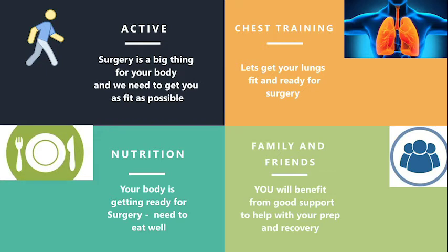So lastly, just to summarise again, the 4 things that we've discussed this morning are about activity and how important activity is as part of both your preparation and recovery from surgery. We've discussed in detail about chest training, and Barbara, our physio, has gone through the different exercises that we would like you to do to try and help you avoid getting a chest complication post-operatively. We've talked about nutrition and how important nutrition is as part of your preparation and recovery from surgery. And not forgetting your family and friends. Hopefully, if they've watched the video as well, they will now understand what their role is to try and help you prepare and recover from your surgery.